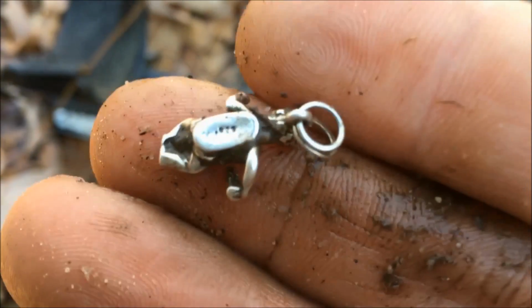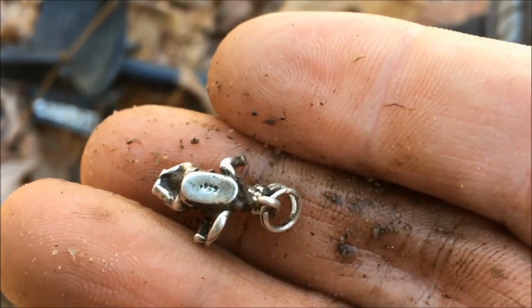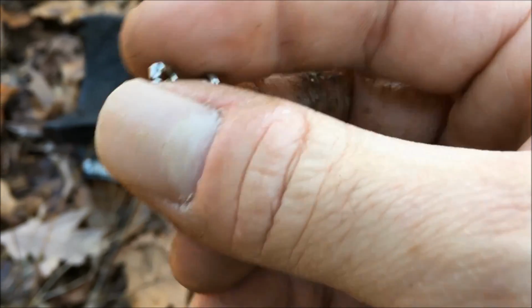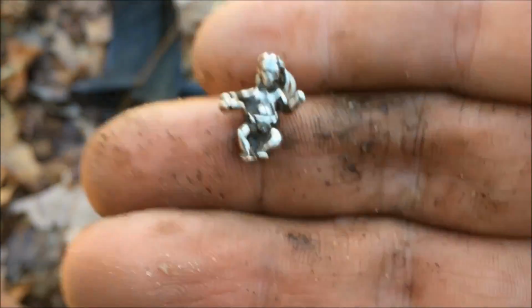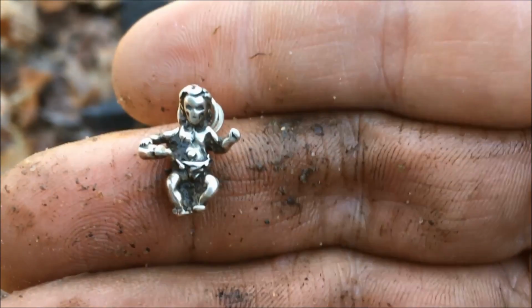Here's the back. I did see on the back, 925. I mean, it's small. Sterling this big is probably only worth about, I don't know, $1. But that's still pretty cool. I thought all babies were beautiful. I guess not.